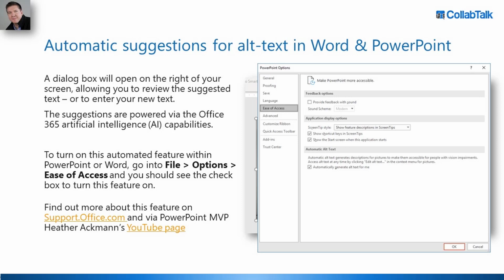But anyway, how you automate that and turn on that feature is, in this example, in PowerPoint, go up top, navigate to File, down at the bottom there to Options, and then Ease of Access. And you should see the checkbox to turn the feature on. And that's it. Once you have it turned on, every time you insert a picture, it will automatically add alt text. You can experiment with this by dropping different pictures into your PowerPoint or your Word doc and floating over them, and you'll see the sample text that the AI believes is the case. It might be accurate, or you might need to go in there and manually update it.